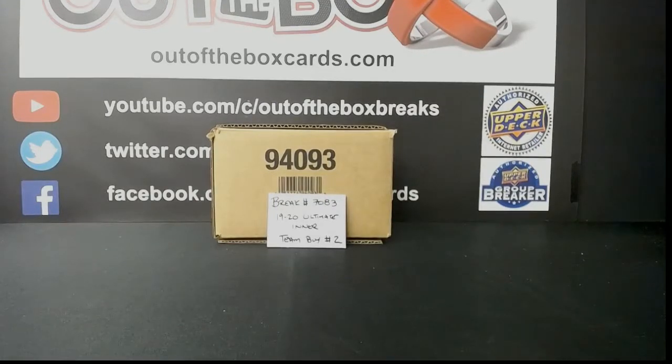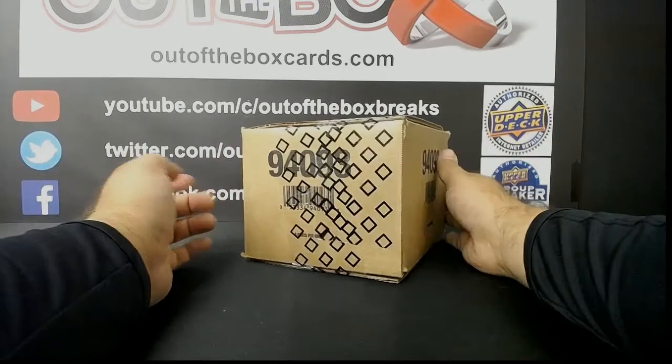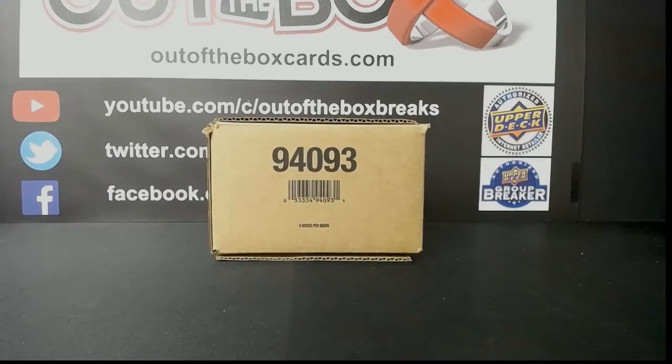Out of the Box Breaks Ultimate Collection release night fun continues with break 7083. This is 1920 Ultimate Collection Inner Team by number 2. So we did the first half just moments ago. There's part 2, my beautiful happy face. So I'm going to run through the team assignments. My Trilogy or Ice could go later tonight. If you guys fill them, they will go tonight. So grab them up, guys.